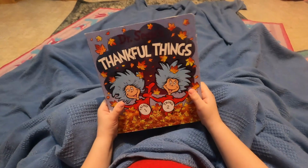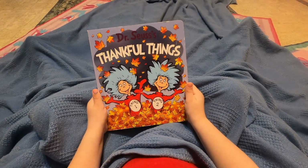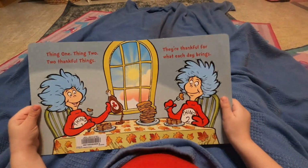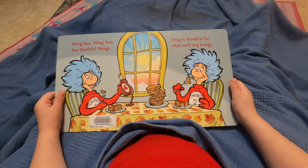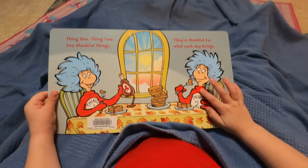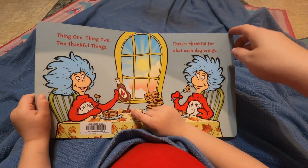And are you ready to read this one? Yeah. Okay. Dr. Seuss's Thankful Things. Can you open it? Thing One and Thing Two. You're right. Very smart, Sissy. Thing One, Thing Two, two thankful things. They're thankful for what each day brings. What are they eating? Pancakes. Oh no, he's dripping.